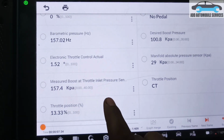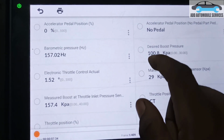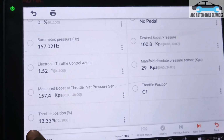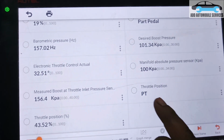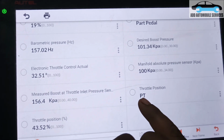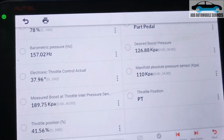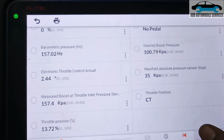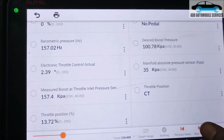So you can see on my accelerator pedal, which is this one, anytime I do a full press, it is supposed to go to the throttle position, supposed to go to wide open. So it doesn't go there. Let me see if I can get to a full press. And this is the issue why the client brought the car to me.